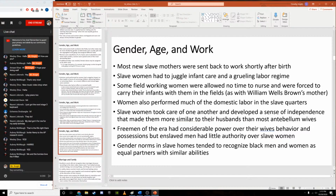But slave women weren't afforded those kinds of time away to be able to, first of all, nurse their children and take care of cranky babies, but also, just in terms of recuperating health-wise. And so some field working women were allowed no time to nurse and were forced to carry their infants with them in the fields. And we talked about that story with William Wells Brown's mother, who had to do that with him. Women also performed, though, beyond the infant care and the grueling labor regime working on the plantations, much of the domestic labor in the slave quarters after the actual workday got done.